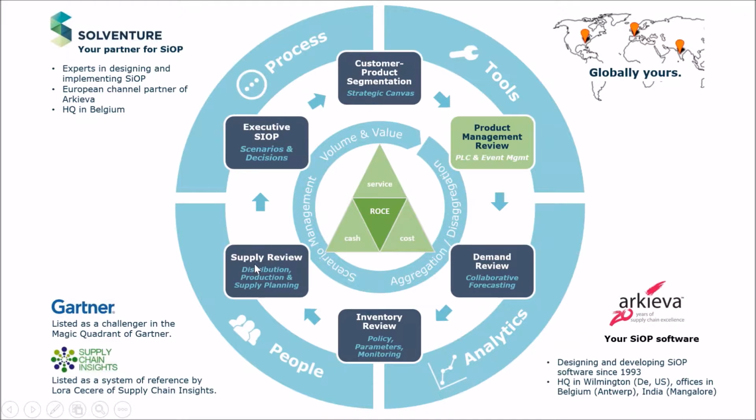Supply review or supply planning, you could say from the customer up to the supplier. So distribution planning, production planning, could also be collaborative planning with key suppliers, and also, let us say, from the details up to the aggregated level. Within Arqiva, we do have a scheduling solution, we do have a master planning solution, we also have a rough cut capacity planning solution, which works in monthly buckets and works 3 to 18 months out, and that's probably the focus of the traditional SiOP process.